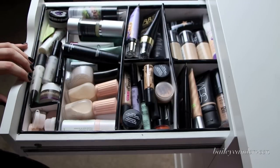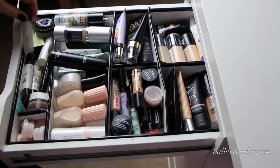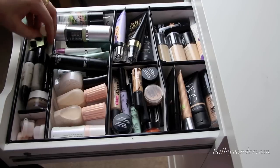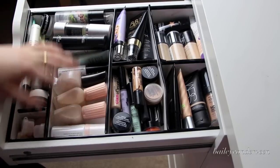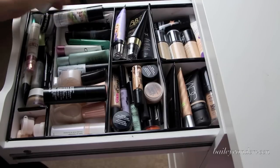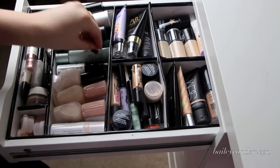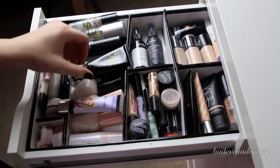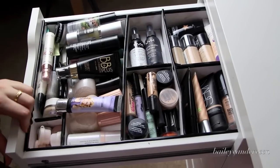In here I keep mini face primers like Hourglass, Smashbox, Makeup Forever, Benefit, Anna Sui, L'Oreal, drugstore, and high-end. And then I have my massive bottles, and I am a primer junkie, so I have a high-end MAC, drugstore as well, a whole bunch of NYX, Anna Sui, Paul & Joe, Shu Uemura, I have an Estee Lauder one, Stila, all of them. And I also have two other ones. I have my BB Illuminator from Jara Cosmetics and then a makeup base. And a couple setting sprays.